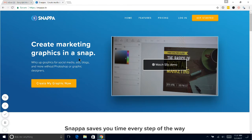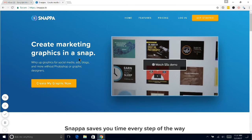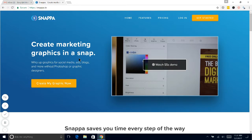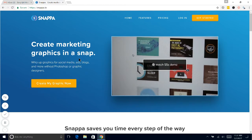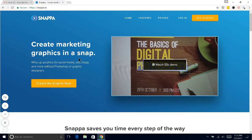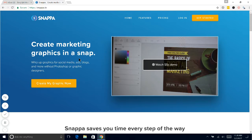So there's a couple of things in that sentence that I've redone. Everything you need, that phrase implies it's an all-in-one solution. And I've also used the phrase easily create. And that's also another key benefit. There's three key benefits with Snappa. It's fast, it's easy to use, and it has everything you need to create graphics. So that's another change I would make to the supporting sentence.